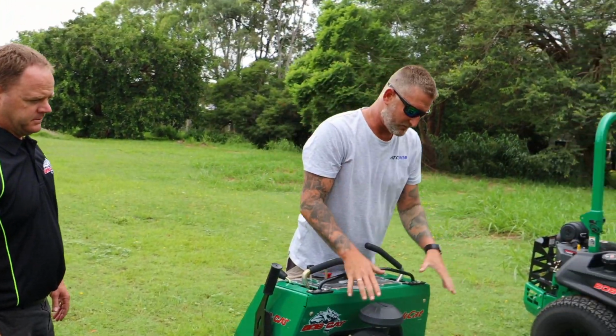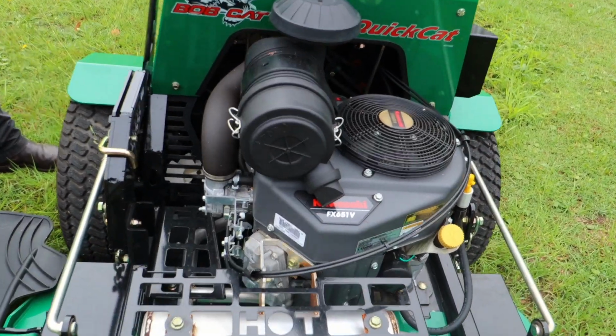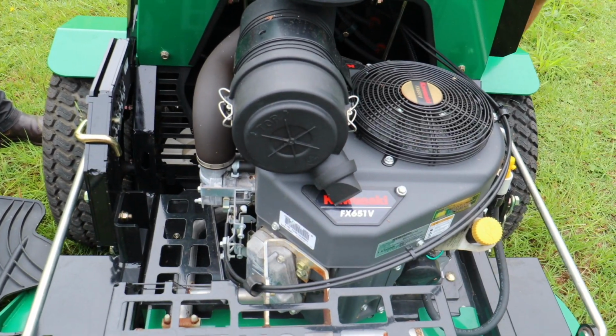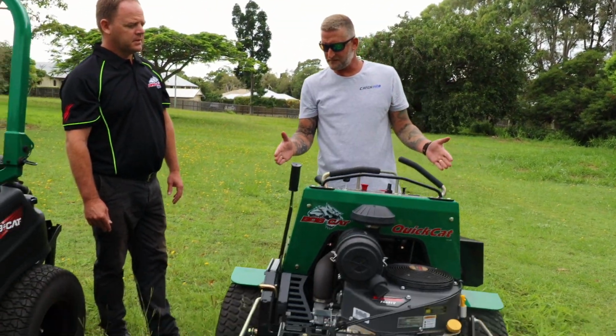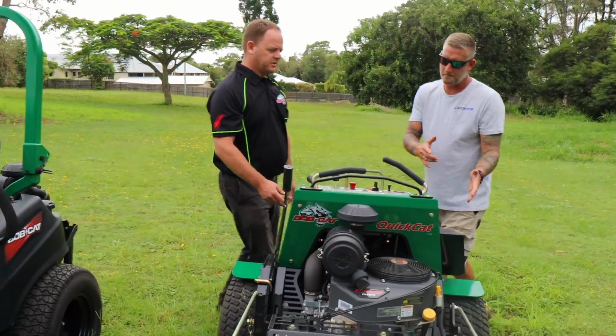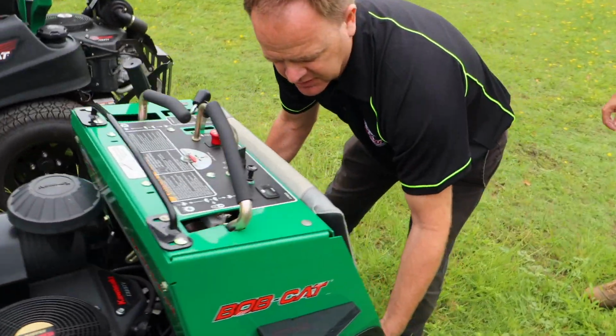And we've got the Kawasaki FX651V on there. And fuel capacity. Does it have two tanks? No? Single tank? Single tank. So we can actually show you the tank. The tank's actually a part of the feature of the machine in the balance.